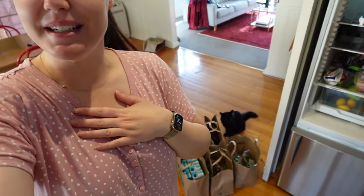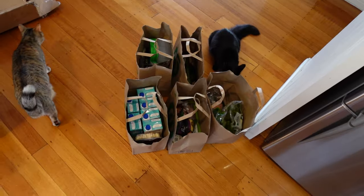So I'm still in my pajamas. It's 9:25 and I'm just going to unload the groceries that have been delivered. And I've got some helpers. Usually I try and get my groceries delivered Saturdays or Sunday morning because I do food prep for the week on Sundays and I need ingredients for that.